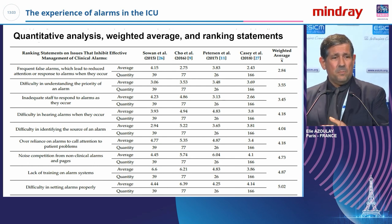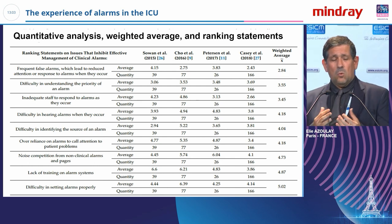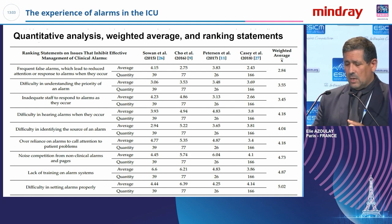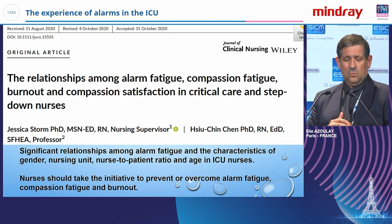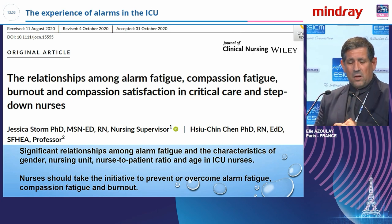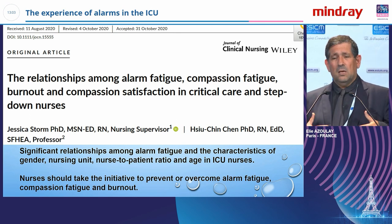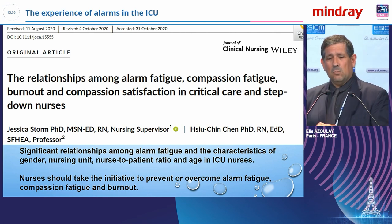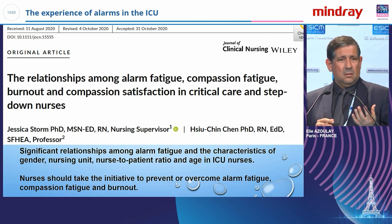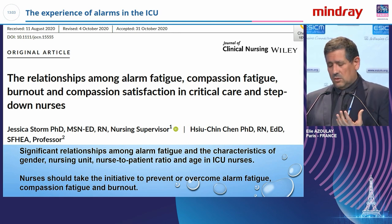And there are many papers that are coming up to show how much we need to have an action on that. So I'm not getting into any solution. I'm just providing the evidence that the toxicity of alarms for everyone at stake in an ICU makes that these data are reproduced and reproduced. And until recently, with the COVID-19 experience, we had so much on that that people need to find a solution.